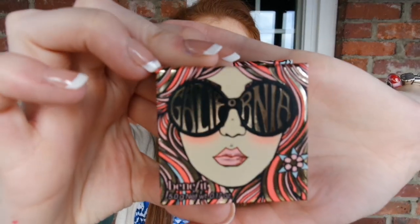I also got the California Benefit Blush. Again, maybe because the packaging has a girl with ginger locks and that just speaks to me. I don't know. Maybe because I've just been hamming it up with my other blush products, I was dying for another blush.